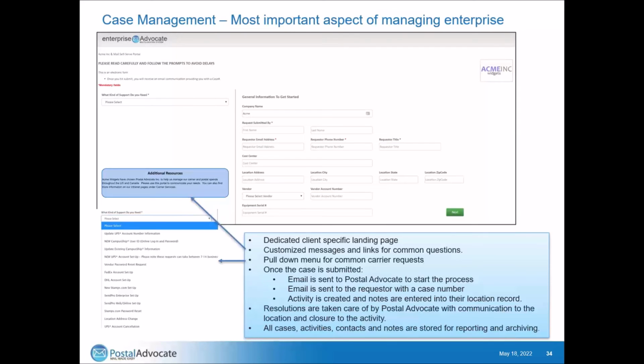Our dedicated agents will get those as well. We'll respond directly to their user, and then we'll document the notes and have a closed case when we know the issue is resolved. And then they'll have an email of that closed case in case they need to pop something up in the future. And then we'll record the notes and activities of that.